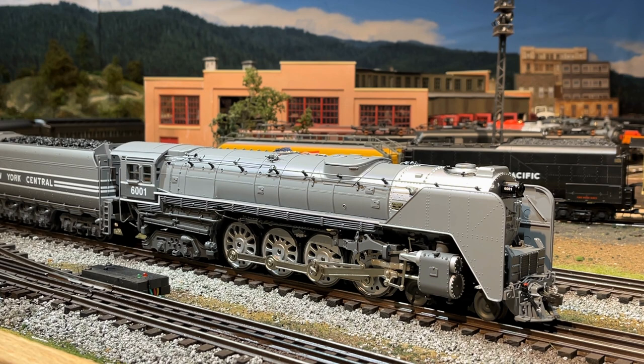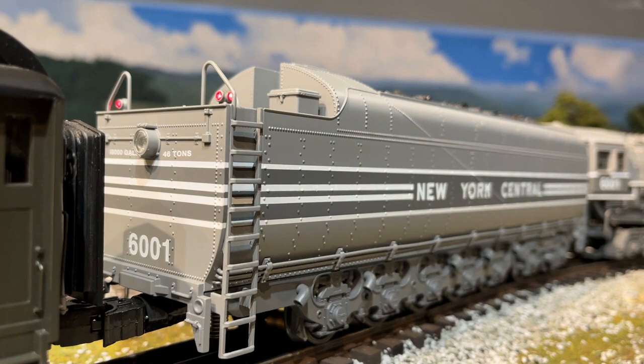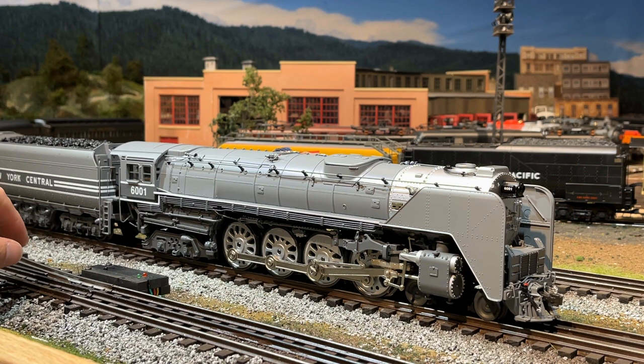Another unique feature of these is that long PT tender in the back, and that allowed for a significant amount of coal. So when they would travel the 928 mile trip from New York to Chicago, they would only need to stop one time for coal, and that would happen just east of Rochester, New York, which left about a 600 mile push all the way to Chicago via the Cleveland route. So that is pretty impressive.